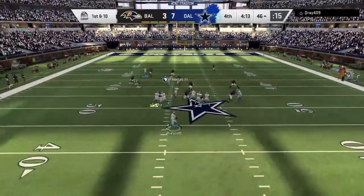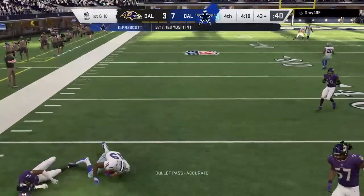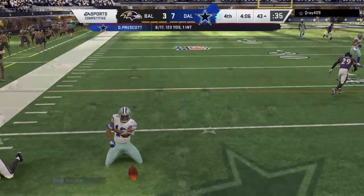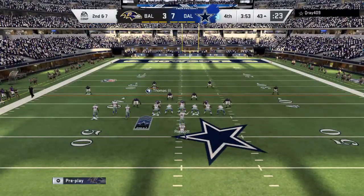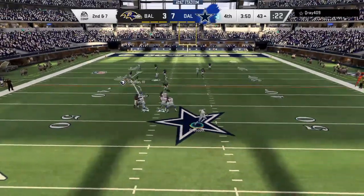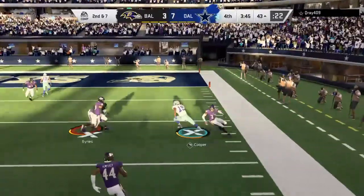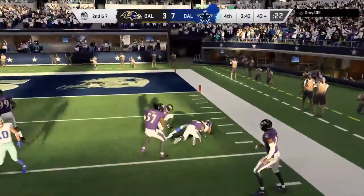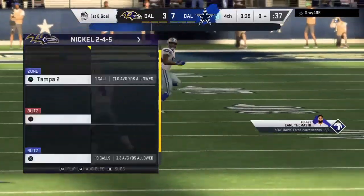From the shotgun, it's Prescott. And there is Amari Cooper, his first catch. The completion good for 3, and it's 2nd down. Under 4 to go now as the clock runs, and they come up on 2nd down. To throw is Prescott. Flush to his right. Looking for Cooper. That's complete. And they move this all the way down to the 9. It's a gain of 34.